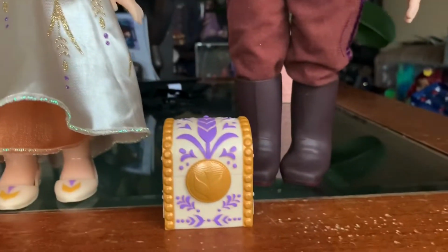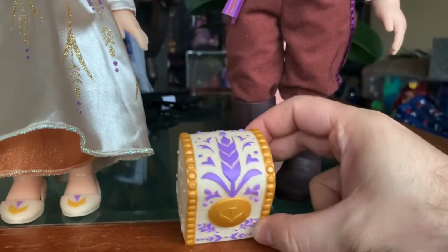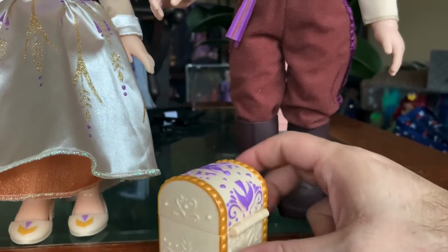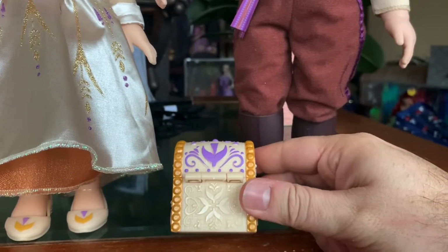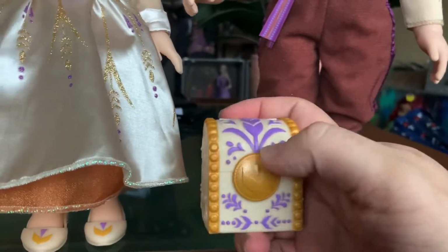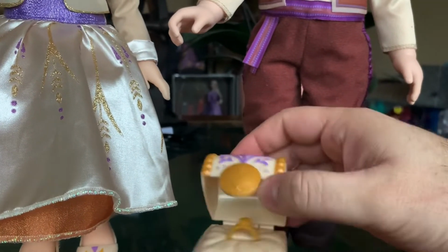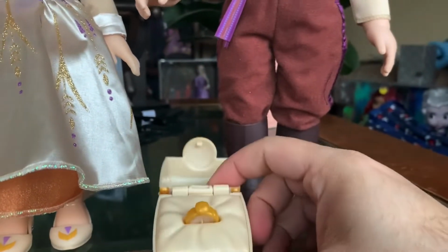Coming down then to the engagement ring box. So we see that same design here, the wheatgrass and purple and gold. It's hinged on the back, really beautiful embellishments on it. It's plastic, of course. And then when you open this up, which we'll do now, let me go ahead and get that open here, maybe. There we go. It does look like it's made to look like a pillow.